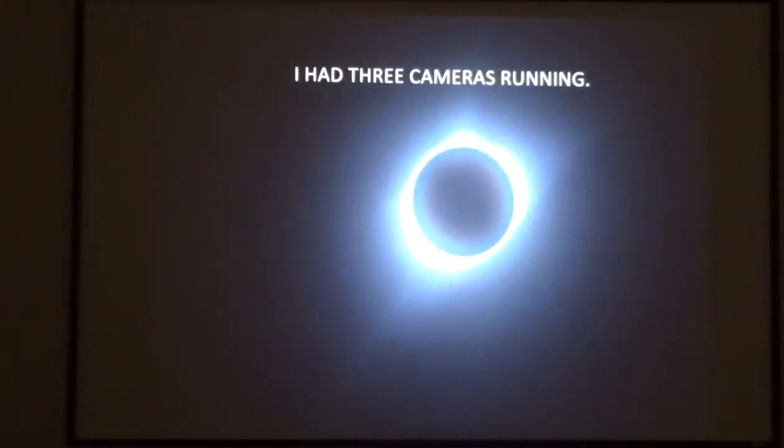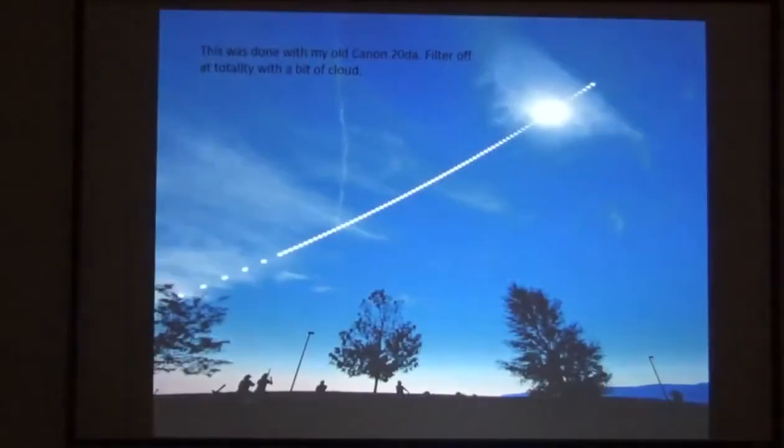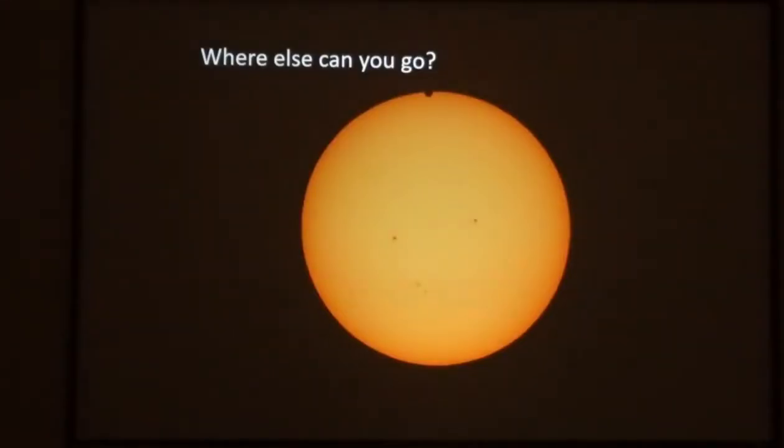I had all my cameras running and snapping pictures like crazy, and it was a really good day for an eclipse. This is with the filter on, and then during the totality, there was just a little bit of cloud there. I took the filter off and took one or two pictures, and then put the filter back on and have cables and stack them all.